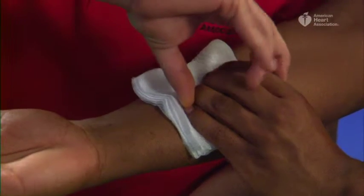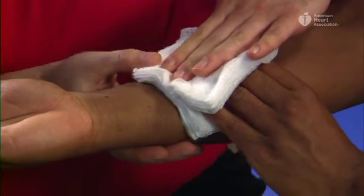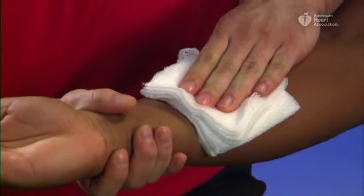If bleeding does not stop, apply more gauze dressings and more pressure. Do not remove any gauze once it's in place. The bleeding has not stopped. You should be able to stop most bleeding with pressure over plenty of gauze. Call for help if there's a lot of bleeding, if you can't stop the bleeding, or if you're not sure what to do.